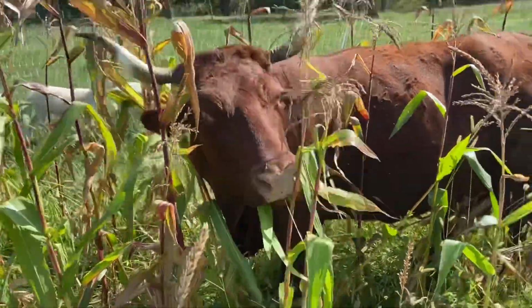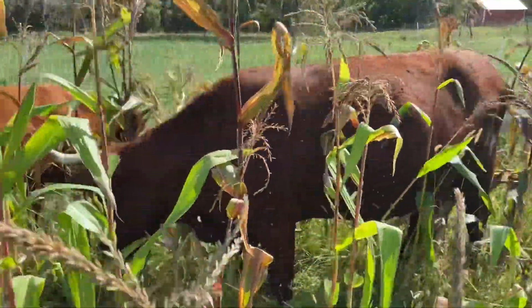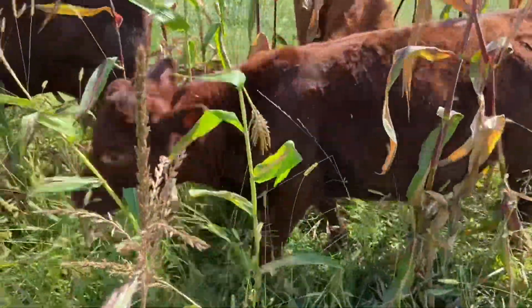Who needs to clean up your corn patch when it's done, when you've got animals that will eat it and turn it into fertilizer? Unbelievable.